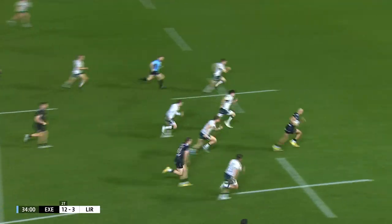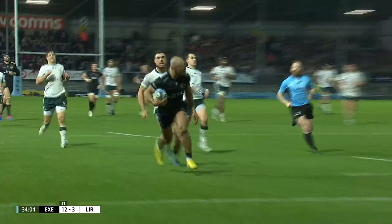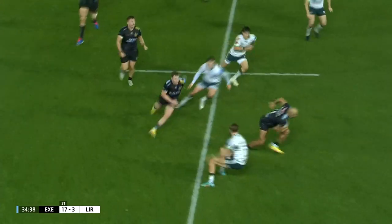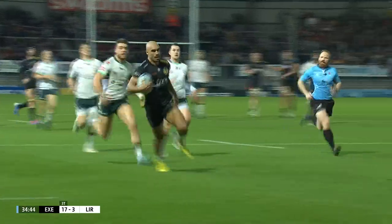Jackson again, Van Rensburger, and Ollie Woodburn manages to intercept it, and Ollie Woodburn sprints away. No chance for Jensen Van Rensburg, no chance for Hassel Collins. Try three for the Exeter Chiefs, an interception, and Ollie Woodburn with his third this term, his first since a brace against Bristol, the last time the Chiefs won.